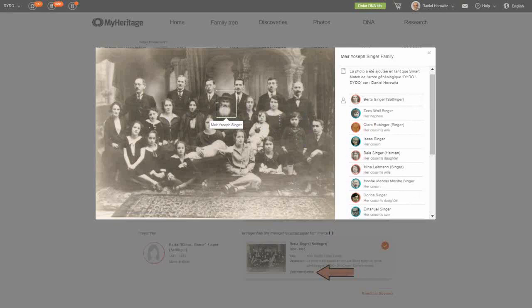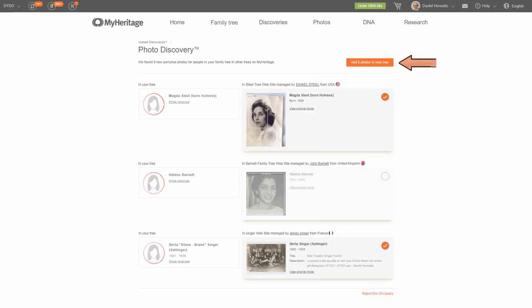The great advantage is that whenever this image is copied to my tree, I'm going to gain also those tags and those names assigned to the pictures. So now all I need to do is click the upper button where it says the amount of pictures that are going to be added to my tree, and then they will automatically be copied and tagged and assigned to the right people over there.